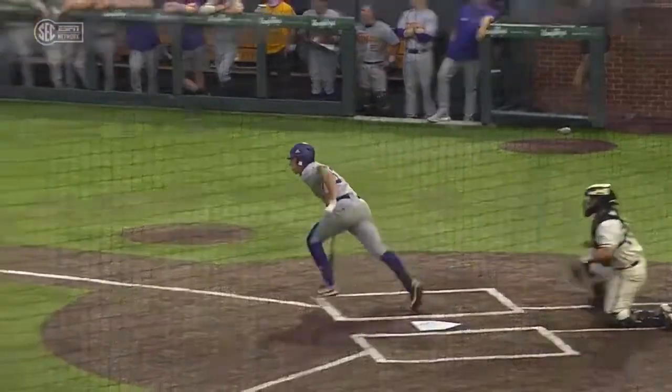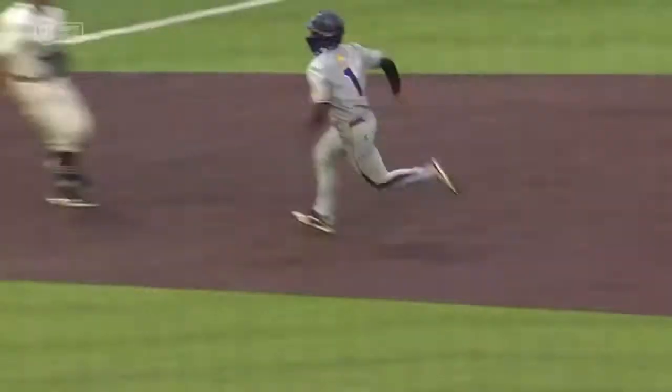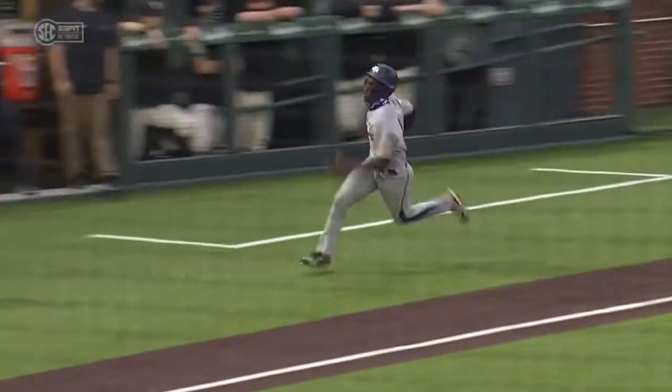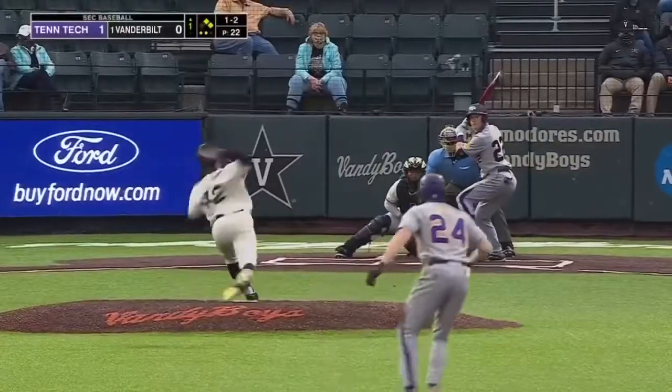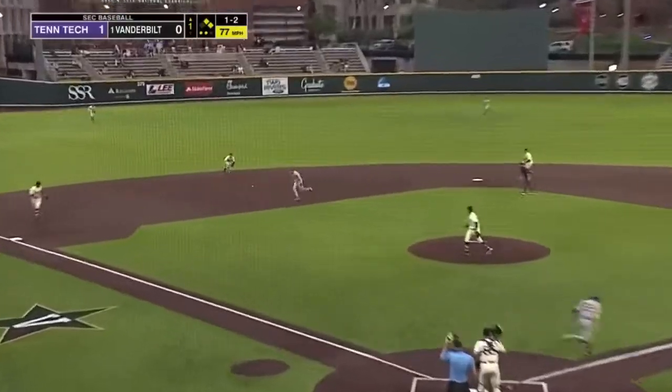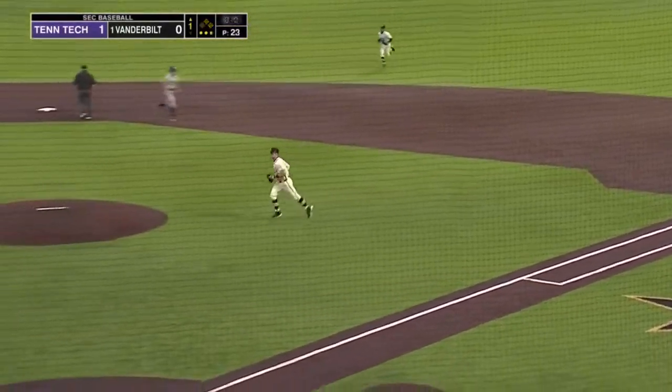Just take a look at that swing. Nice and easy. It wasn't a terribly pitched ball either. Just did a good job going right to it. Grounder to Carter Young. Vandy out of the inning, but Tennessee Tech on the board for top five in the nation.